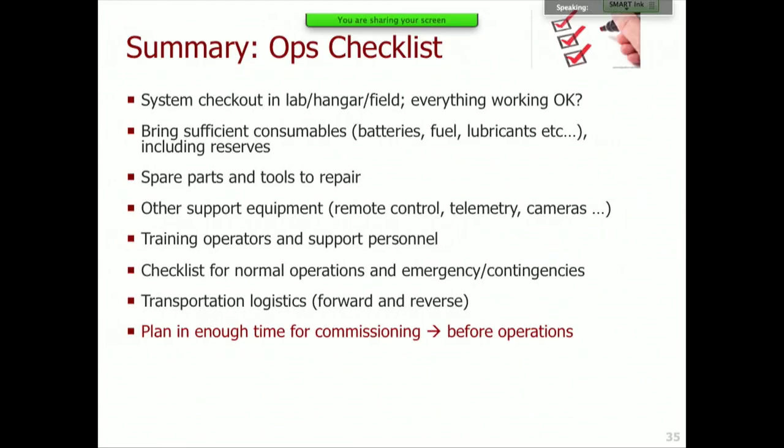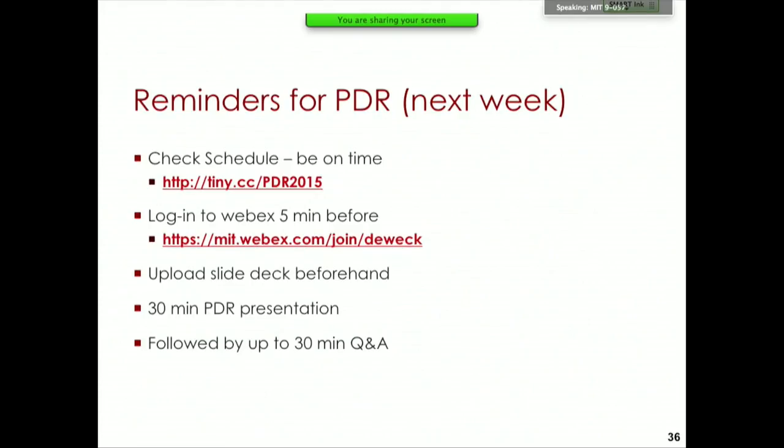Summary here, this is just kind of a checklist for thinking about operations. System checkout in the lab, hangar, field: is everything working okay? Bring sufficient consumables, spare parts, tools, support equipment, remote control, telemetry, cameras. Train the operators and support personnel, prepare checklists for nominal operations and routine emergency and contingencies, think about your transportation logistics, and plan in enough time for ramp up for commissioning before operations. Okay, so that was all I wanted to cover today.